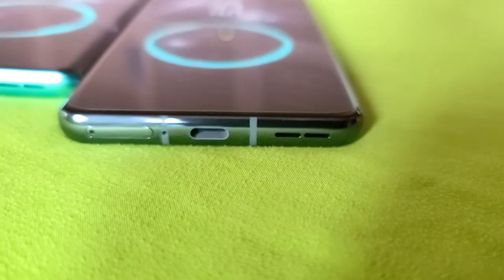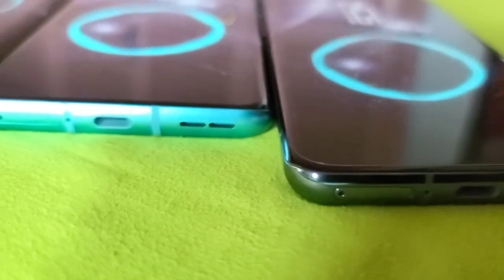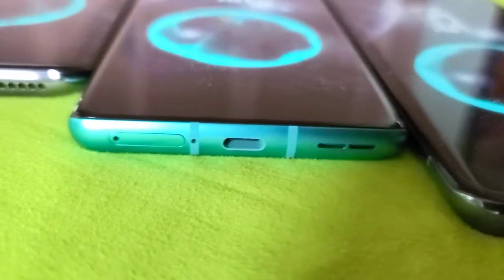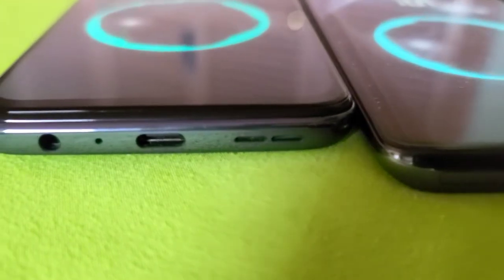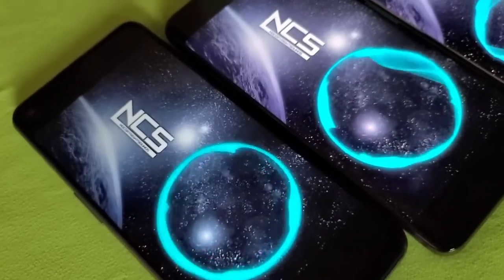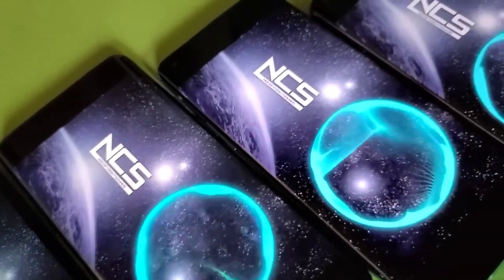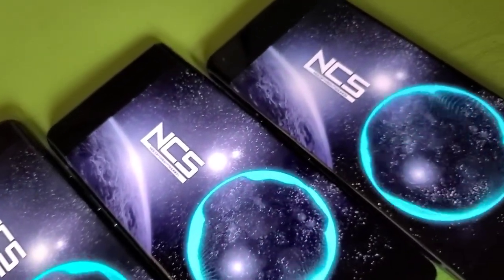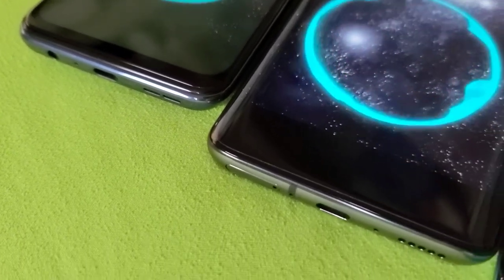In this video, we have four Oneplus phones, and the purpose of this video is to find out which of these Oneplus phones has the loudest built-in speaker. And what we got is the Oneplus Nord N10, Oneplus 7 Pro, Oneplus 8 Pro, and the Oneplus 9 Pro. And in order to find out which one produces the most decibels, I'll be using a sound level meter tester to find out which one would most likely be the winner.